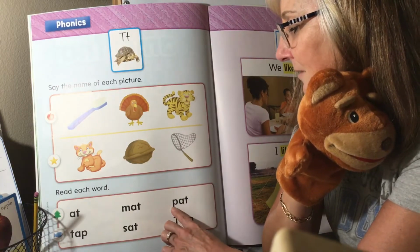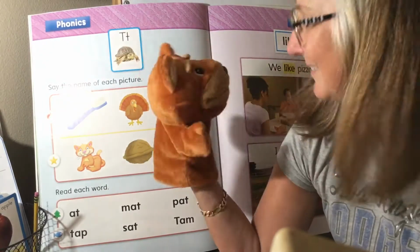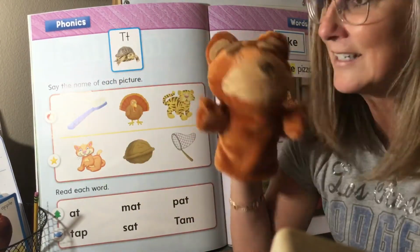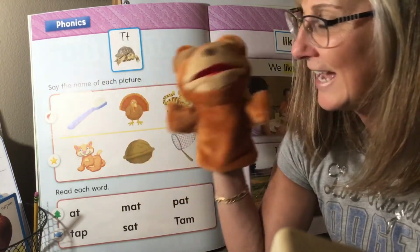Okay, so now we have this word right here. We're going to make the sound of P-A-T. Okay, you ready? Okay, he's really excited. Okay, ready? P-A-T. Again, that's a hard one, isn't it?